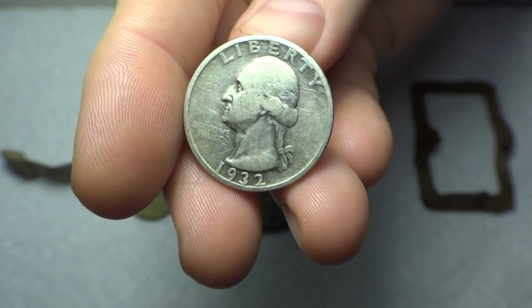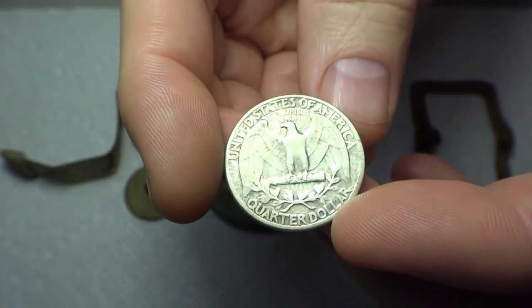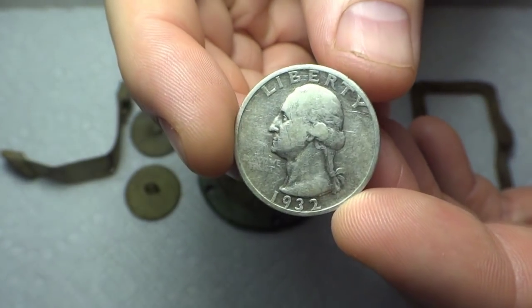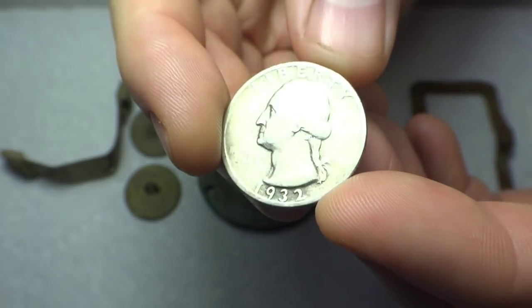1932. Now, if this were a D or an S mint mark, it'd be worth some serious money. Unfortunately, there's no mint mark on the back. But it's pretty clean for a 1932. Been in the ground a while, but first 1932 I've recovered.